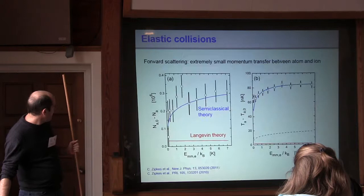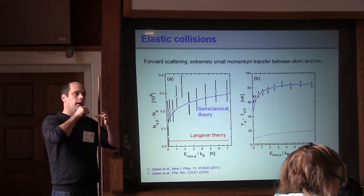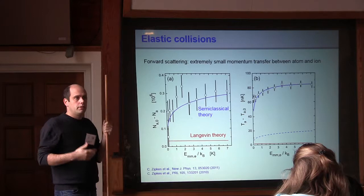Okay, so now let's look at these elastic collisions where we have extremely little forward scattering. So there's no hope, basically, to see this on the ion. The ion is moving at meters per second of velocity in there, and a very small shift by the collision with the atom, say changing the velocity by a per mil or something like this, we would not be able to see.